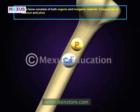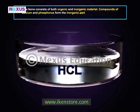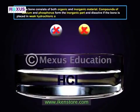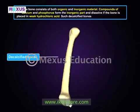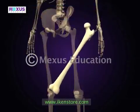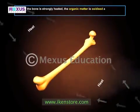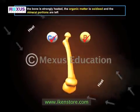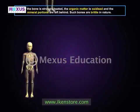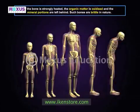Compounds of calcium and phosphorus form the inorganic part. If the bone is placed in weak hydrochloric acid, these mineral portions will dissolve. Such a bone is a decalcified bone. It is very soft and flexible. However, if the bone is strongly heated, the organic matter is oxidized and the mineral portions are left behind. Such bones are brittle in nature. As we age, the organic part of our bones is reduced and bones become more fragile.